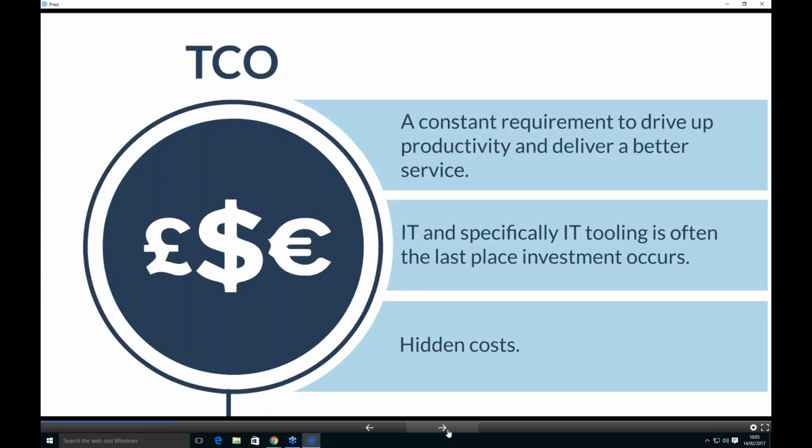So all of what I've mentioned leads to a high total cost of ownership with upgrades, with consultancy, with training costs, with a hidden cost you may not think about, such as the electricity cost to host a server. And we're all looking at ways to make our spending more efficient.